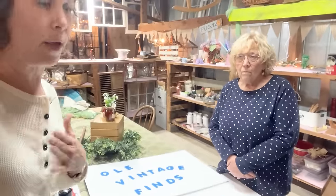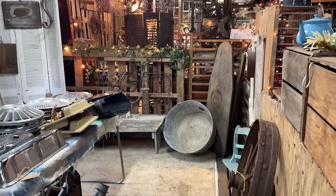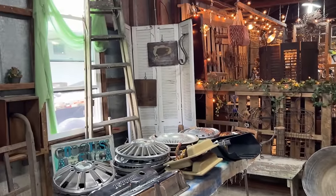I don't think any other vintage shop that I'm aware of has a make it and take it spot. I don't think so. So this is pretty unique. This has been my dream for a long time. I've done some make it and take it at her house. But now she's just opened it up for the public. So this is exciting. Thanks a lot. We're going to walk around and show everybody. All righty. Thanks. Talk to you soon.